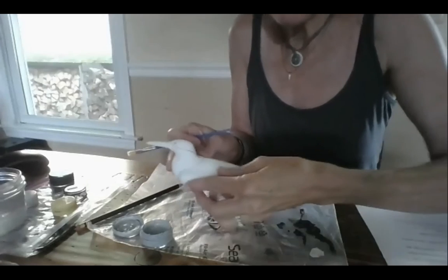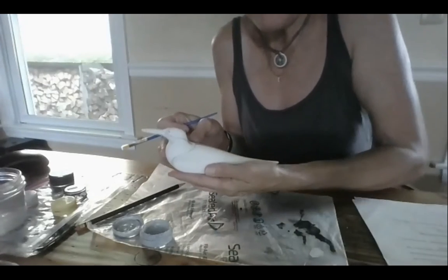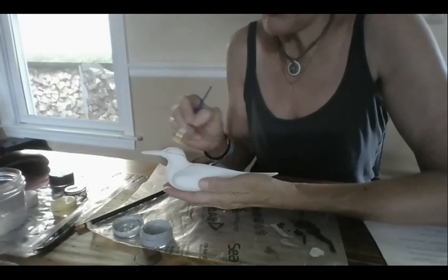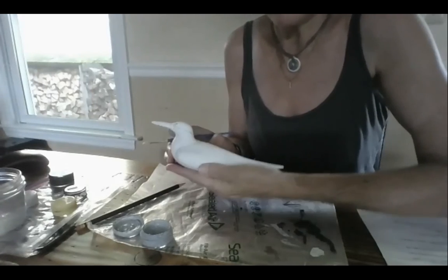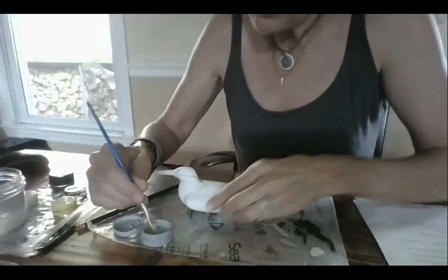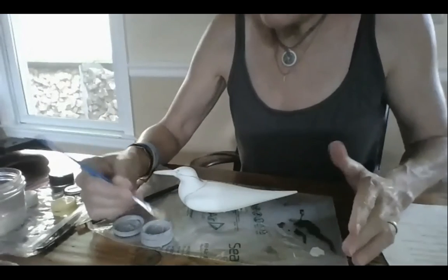So because this obviously isn't a puffin form, we're painting the form of the feathers on a least tern. So I'm going to show you when you use paint.